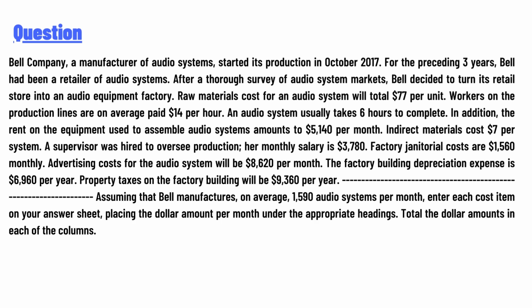A supervisor was hired to oversee production. Her monthly salary is $3,780. Factory janitorial costs are $1,560. Monthly advertising cost for the audio system will be $8,620 per month. The factory building depreciation expense is $6,960 per year.